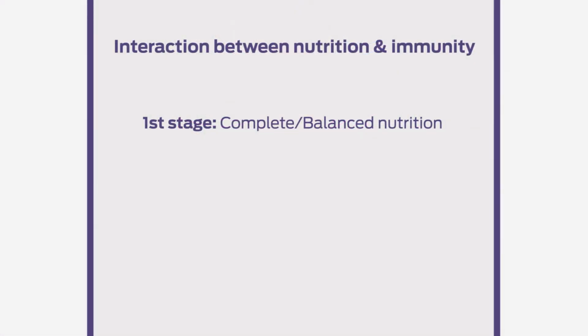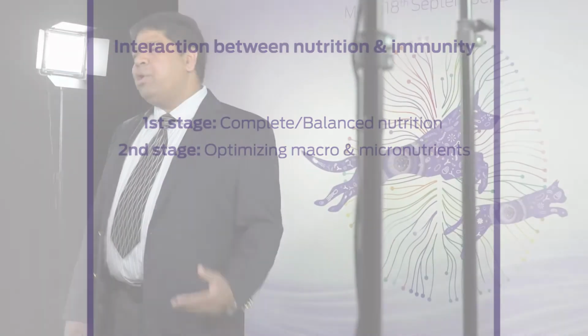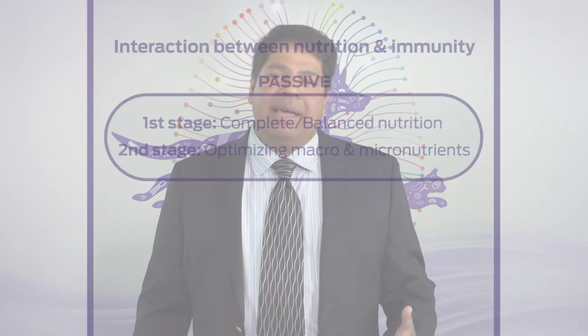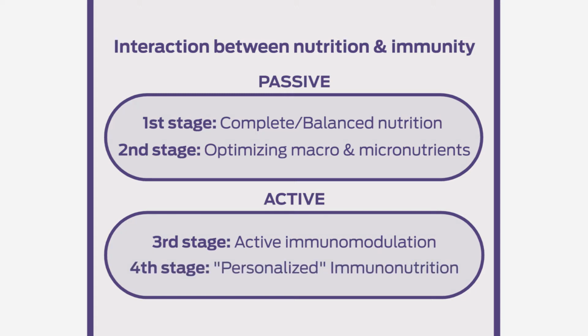There are 4 stages at which the immune system and nutrition interact. Let's begin with the first stage, which is complete and balanced nutrition. The second stage, where you're optimizing some of the key nutrients that are essential for the immune system. And then we go on to stages 3 and 4. And there's an important difference between stage 1 and 2 and stage 3 and 4. Stage 1 and 2 are passive. In these stages, you're actually providing things to the immune system and enabling it to use them and then have a good response in terms of immune status. In stage 3 and 4, you're actually training the immune system to respond better to a challenge. Stage 3, we talk about active immunomodulation, and I'll give you a couple of examples of that. And stage 4, you're looking at personalized immune nutrition. We're addressing a specific issue that your pet may have.